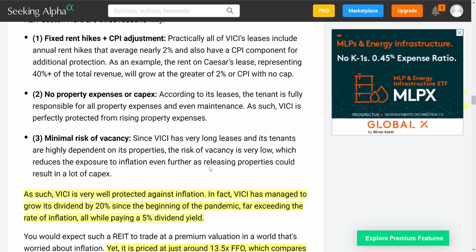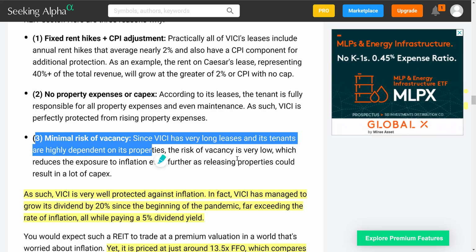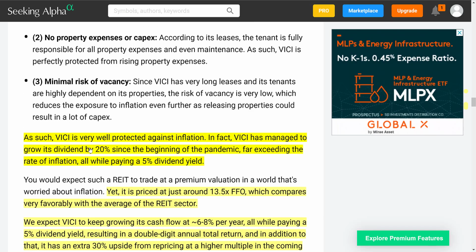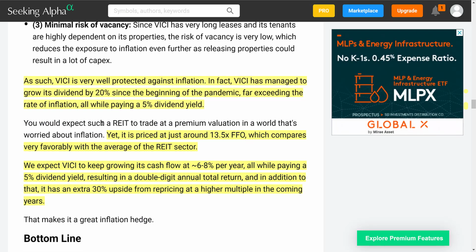Since they have really long leases and different things like that, there is very low risk that they will have vacant buildings and stuff like that, so this cash flow will continue to come in. As such, VICI is very well protected against inflation and has managed to grow its dividend by 20% since the beginning of the pandemic, far exceeding the rate of inflation, all while paying that 5% dividend yield.